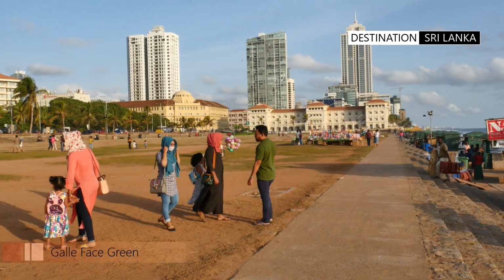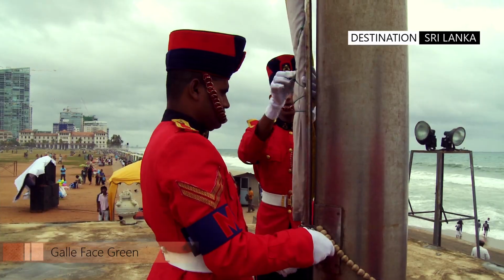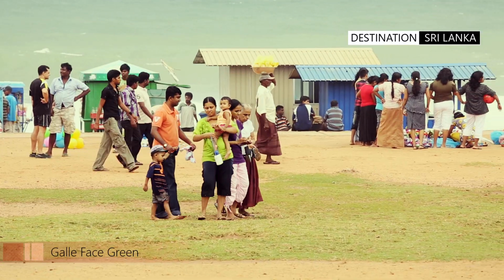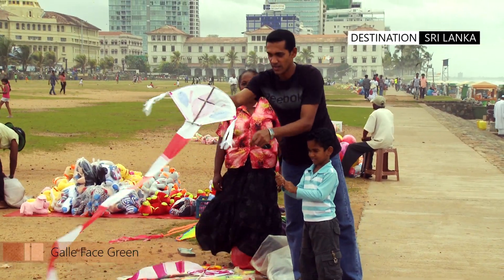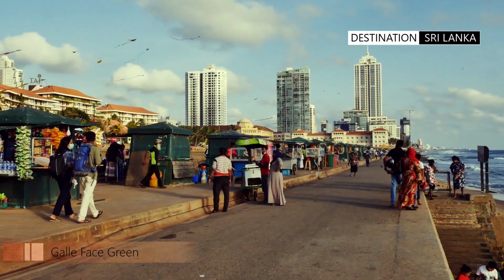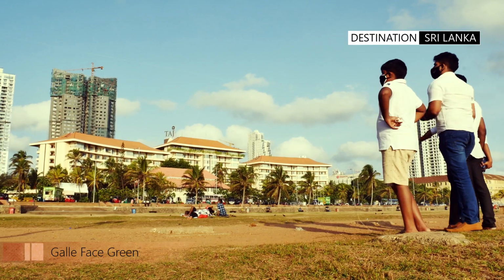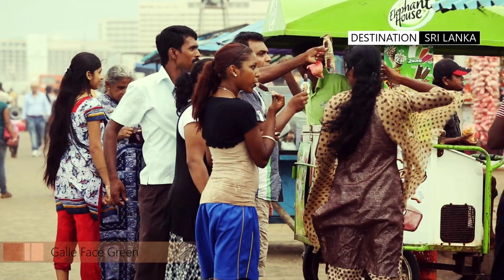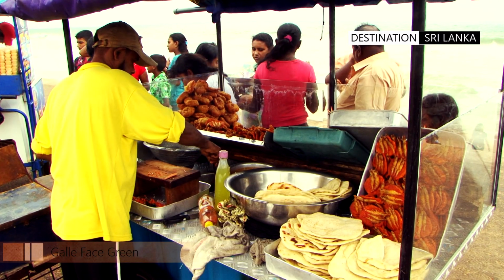The Galle Face Green, or Esplanade, is an open area in the heart of the city. The beachfront promenade is a popular area for morning walks and runs by fitness buffs. However, the area really comes alive towards evening with stalls selling street food and vendors filling the area along with thronging crowds.